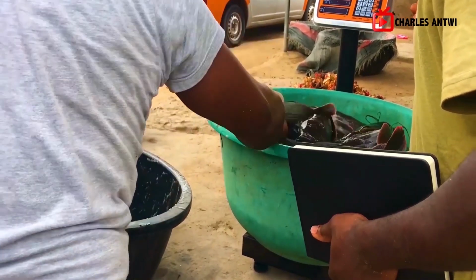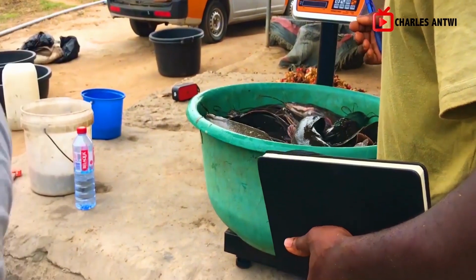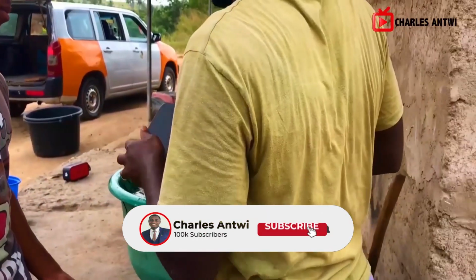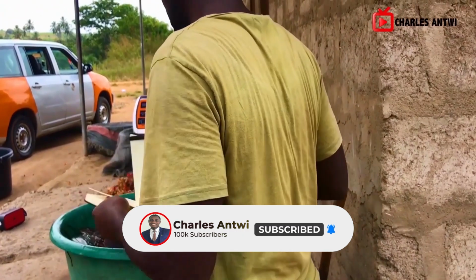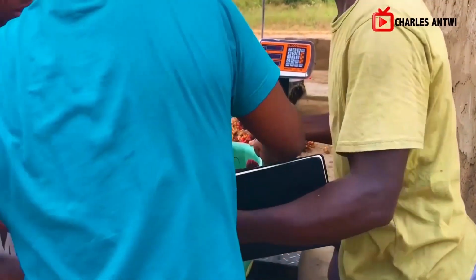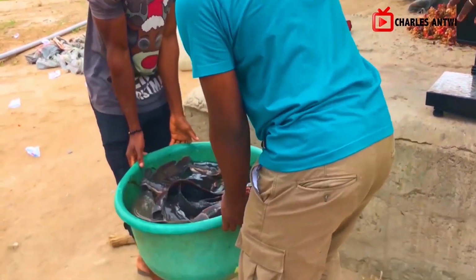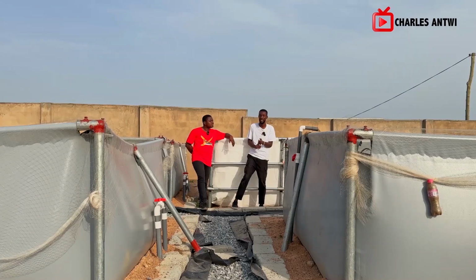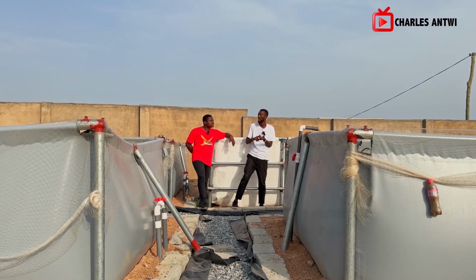After identifying the breed of catfish, then you resort to conducting a market survey first before setting up your farm. That's very key. Yes, you have to conduct a market survey. What the market survey will do is that, one, it will give you information that probably you are not privy to before entering into the fish farming business, such as the price of fish sold in the market, the price of fishes in the market, and the potential customers.